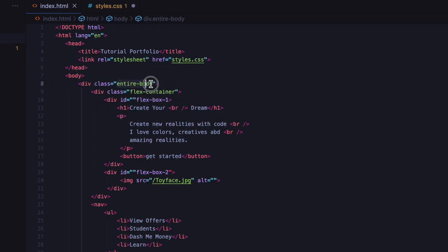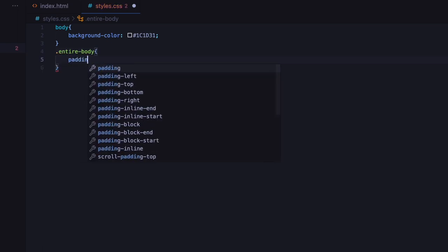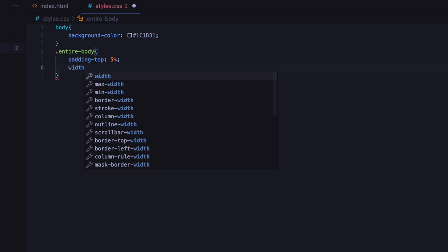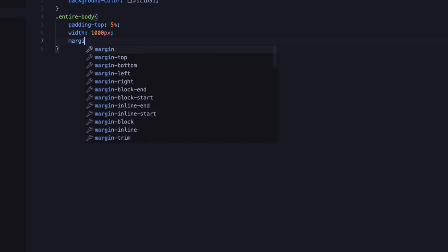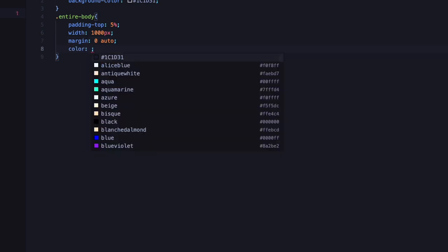For example, we have the entire body class here, and we could simply style that entire body class by putting a period sign, putting the name of the class, and putting the curly brackets where the styling would live right here. So for this, I want to say padding top 5%. So padding from the top 5%, width should be 1000px, margin 0 auto, and the color should be white.